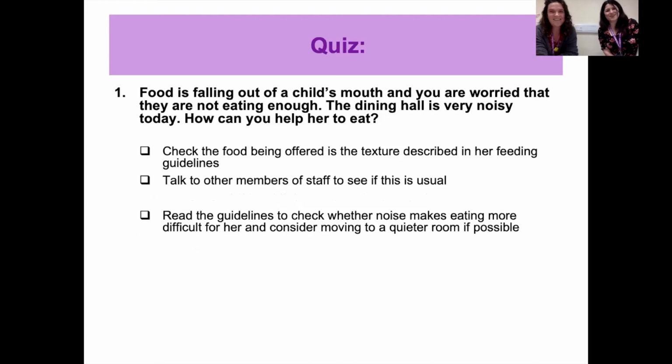Okay, and the answer is, so hopefully you came up with these answers. It's a good idea to always check the guidelines, and check that the food that you're offering is the texture that is described in them. It's also a good idea to talk to other members of staff that are familiar with that child and that have fed them before, to see if this is usual. And then again, referring back to those guidelines, have a think. Does noise make eating and drinking more difficult for them? And are you able to move to a quieter room?